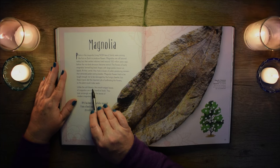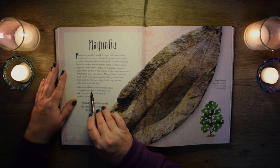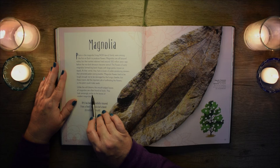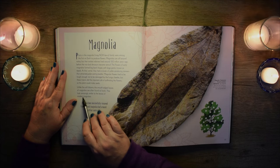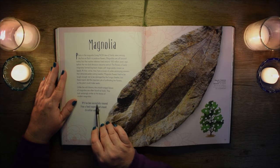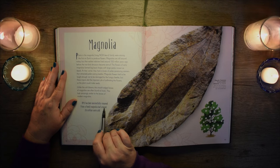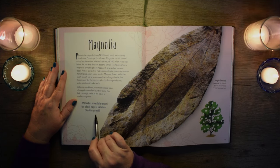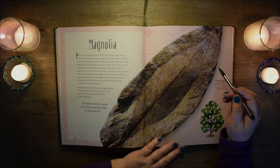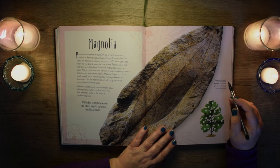Unlike the soft blooms, the smooth-edged leaves of magnolias are often found as fossils. They look amazingly similar to the leaves of modern magnolias. DNA has been successfully removed from a fossil magnolia leaf around 20 million years old. That's pretty fascinating. It always blows my mind when they say they can remove DNA from things so old.